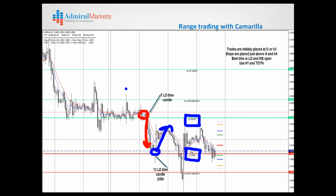If the price is close to H3 on Camarilla, you place your short trade. You can put your stop loss just above this H4, or you can go with a tight stop loss, just placing it above the prior swing high. So you can short if the price is around H3, and at the beginning of the New York session you could try to long if the price is close to L3. Those are the times when usually there is a ranging market, the price is not finished with the trend, so we can try to exploit the range.